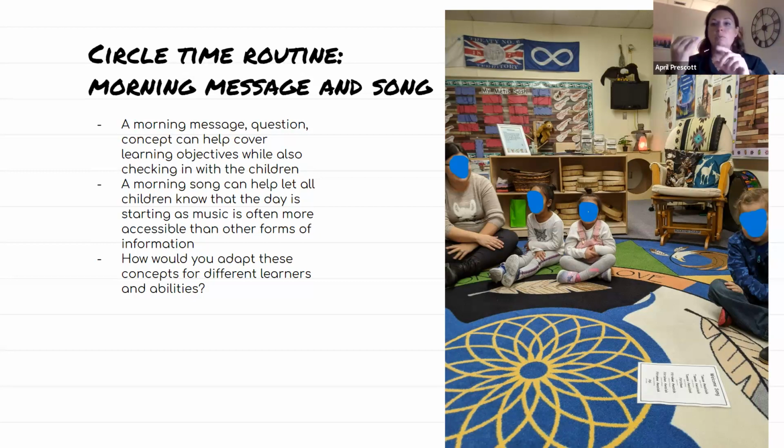So especially if you're incorporating listening and or singing to music is regulating in and of itself, but then when you add movement, if you add instruments, excuse me, these are all elements that can add that regulation piece to that morning circle and routine.